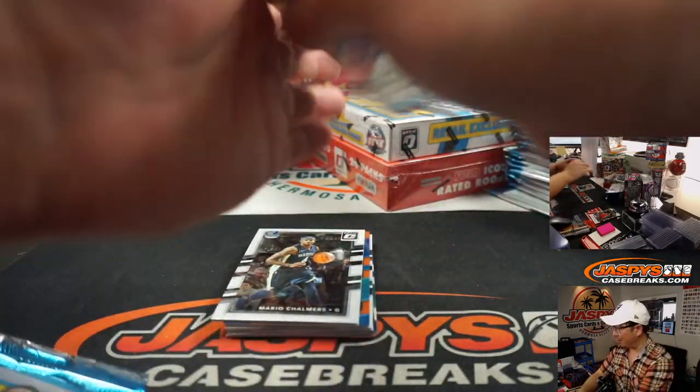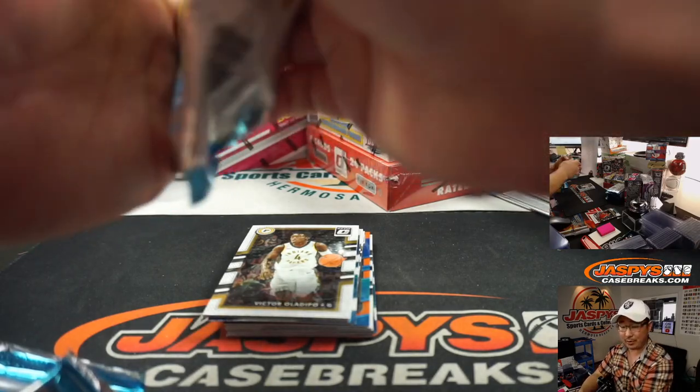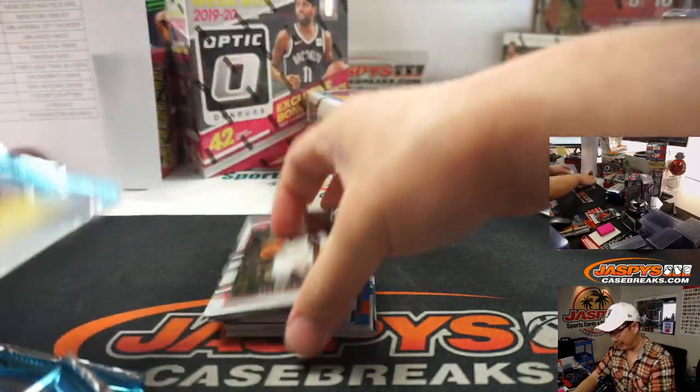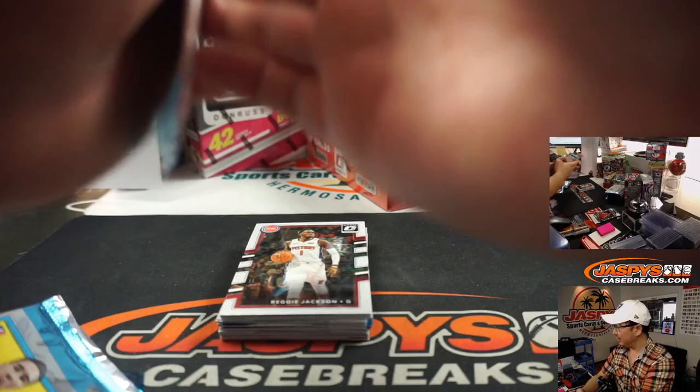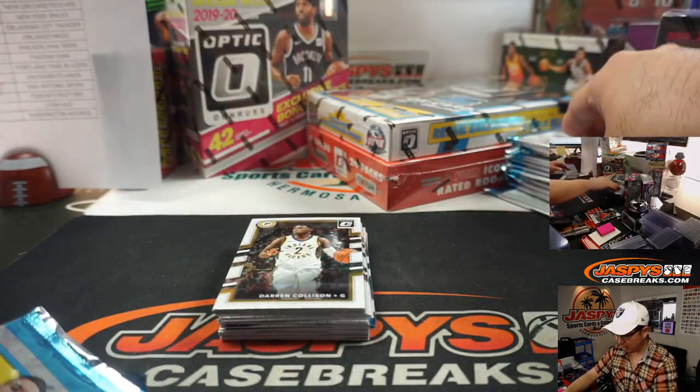If you're stuck at home, working from home, I think it'd be worth digging up your old basketball cards, maybe from the last 5 years. And just pulling out some rookies and pulling out any silver parallels or hollow parallels.